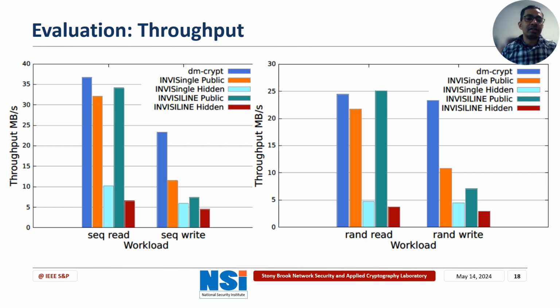We captured the throughput with vanilla dm-crypt and compared it against INVISILINE and INVISINGLE, both for sequential workloads and random workloads. Public reads with INVISILINE are almost similar to the values achieved with vanilla dm-crypt because reads do not have any additional overheads. Public writes, on the other hand, are comparatively slower with INVISILINE.